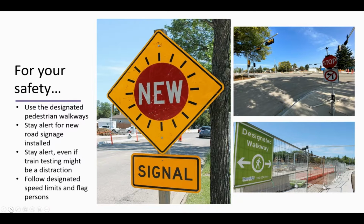We're going to be turning on a lot of new signals. There are intersections that didn't previously have a traffic signal, so make sure you're aware of that. You can certainly see the infrastructure coming to life right now, just not turned on, so that gives you an indication of where there will soon be a signalized intersection.